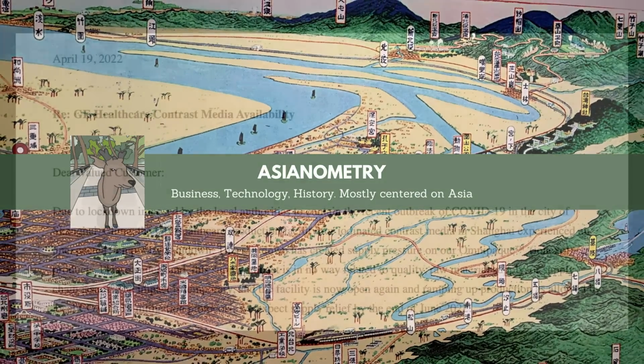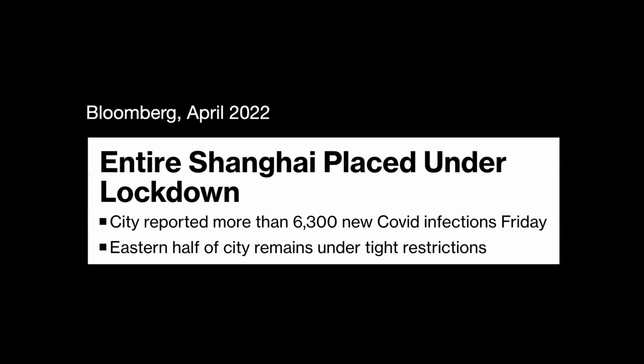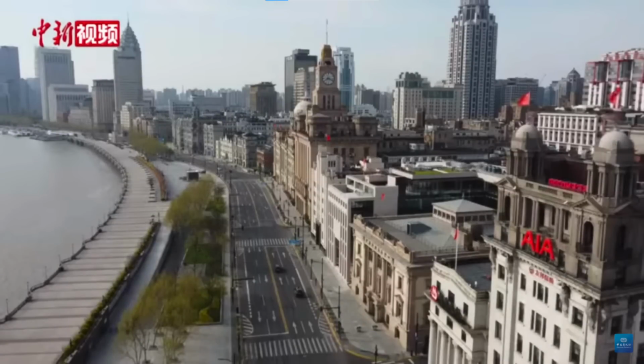On April 19, 2022, GE Healthcare's Pharmaceutical Diagnostics Division reported that their OmniPac production facility in Shanghai was unexpectedly shut down. It was because of COVID. Earlier that month, the Shanghai government locked down the megacity's 26 million residents in a peculiar effort to restrain rising cases. When the factory started back up again, it was only at about 25% capacity.